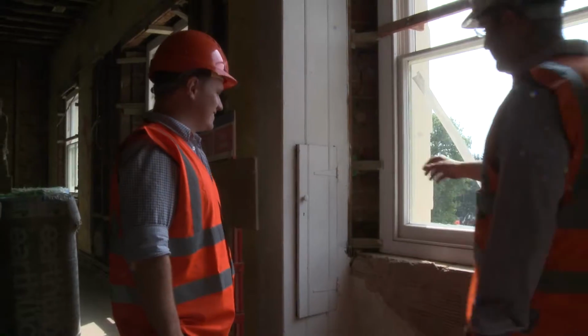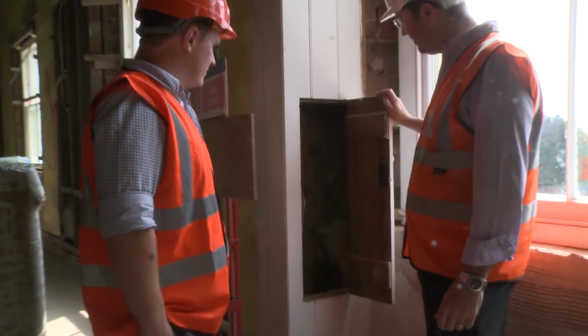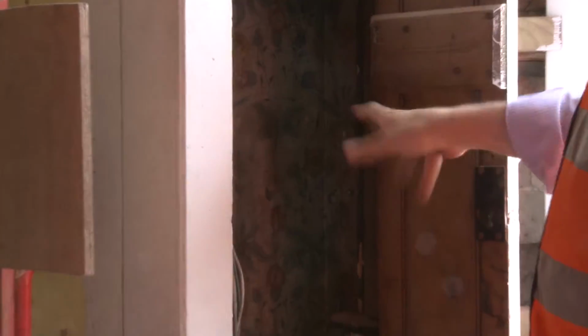Lightwoods House is set to welcome visitors through its doors next spring. Until then, though, the construction continues on one of the region's historic gems. Roshni Patel for Big Midland News in Bearwood.